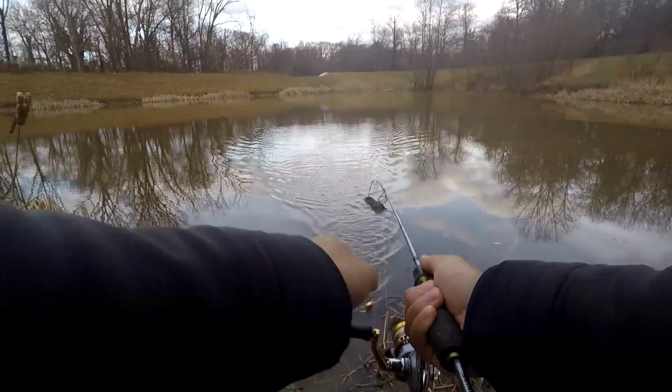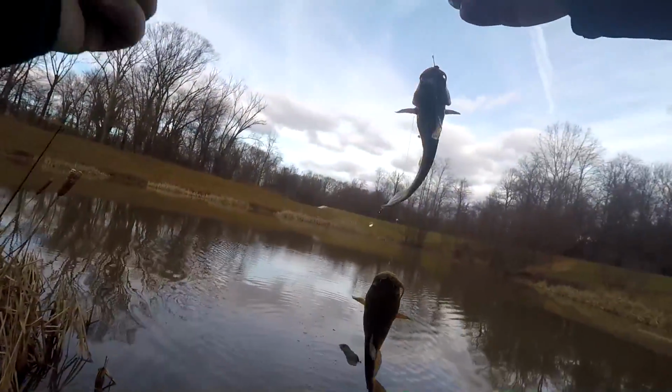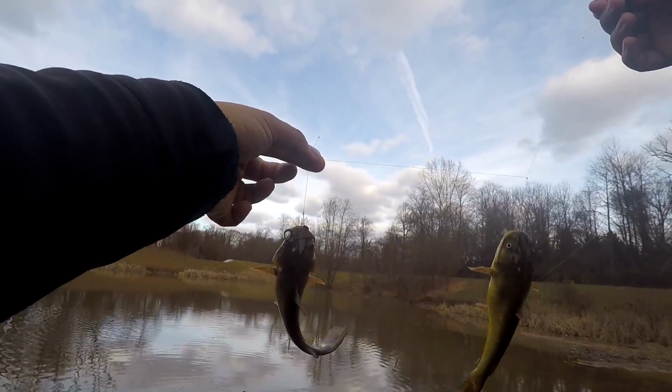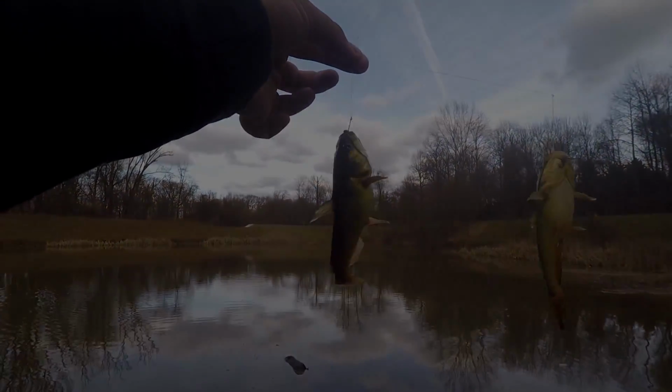That's what's up. These fish like to travel in schools, and I've been catching them two by two. Look at that. That's crazy, man. These fish are not leaving me alone today.